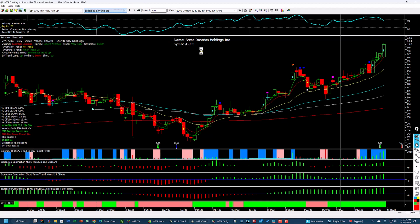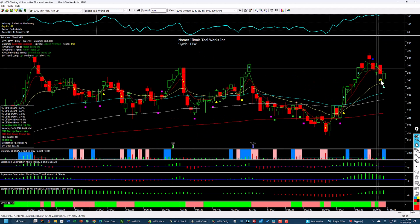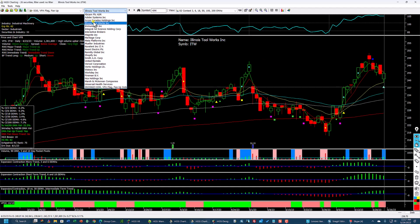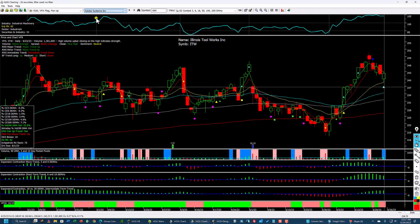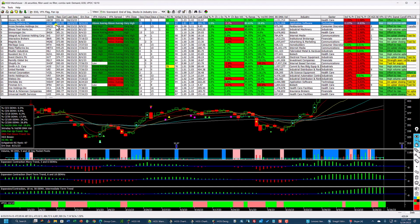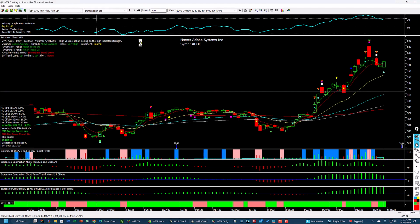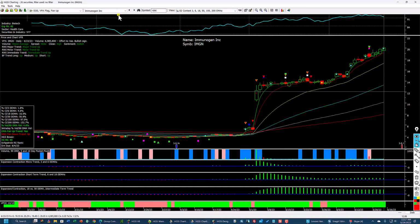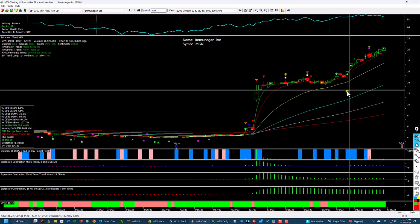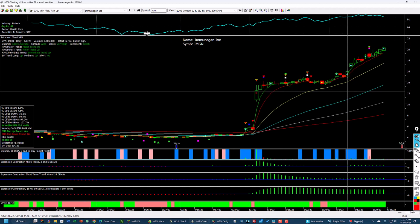Illinois Tool Works is an expensive stock. You can see it's pulled back, but here's a bullish flag. Oh, I'm going the wrong way. Okay, here's a stock that is in a bullish mode, and it has been for quite some time.